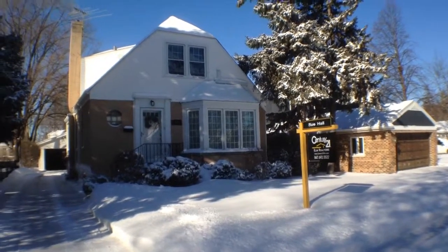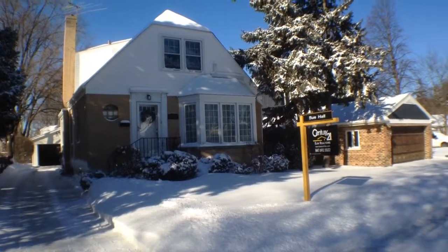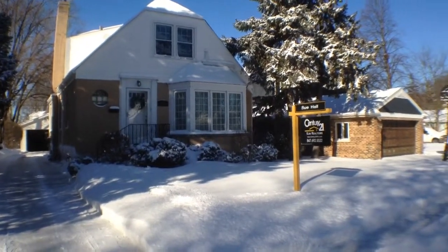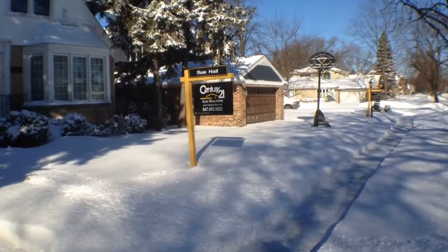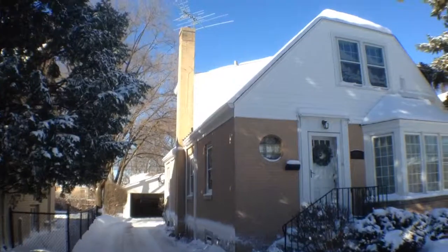1924 South Ashland, Park Ridge, Illinois, single family home, 5-bedroom, 3 full bath, detached garage in the back. It is listed currently on the MLS for $369,000.